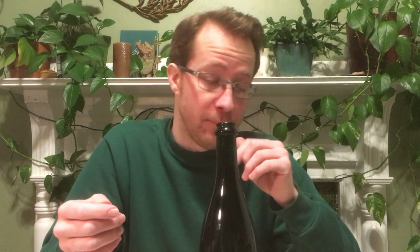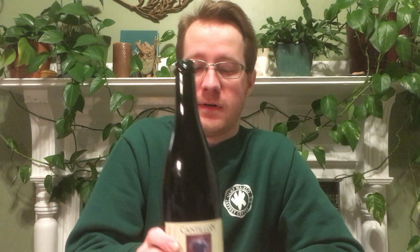I don't know how old the Lambic was when they added the grapes. I don't know how long the grapes are in there. I don't know the ratio of grapes to beer. But I'm betting it's going to be very, very fruity.